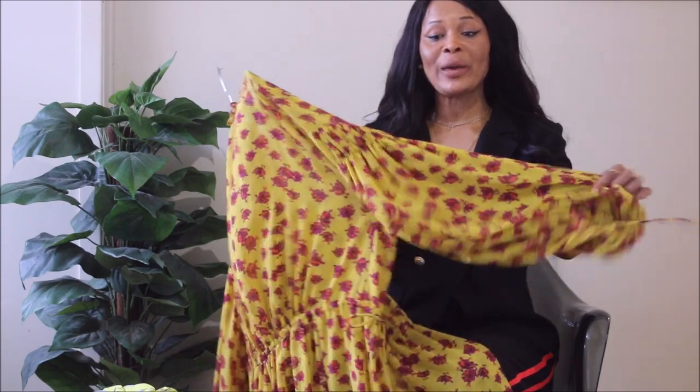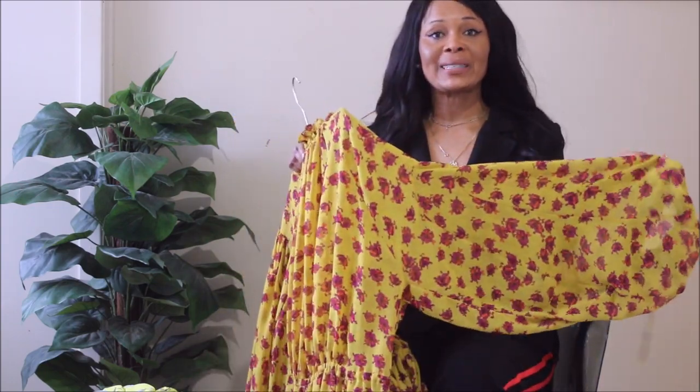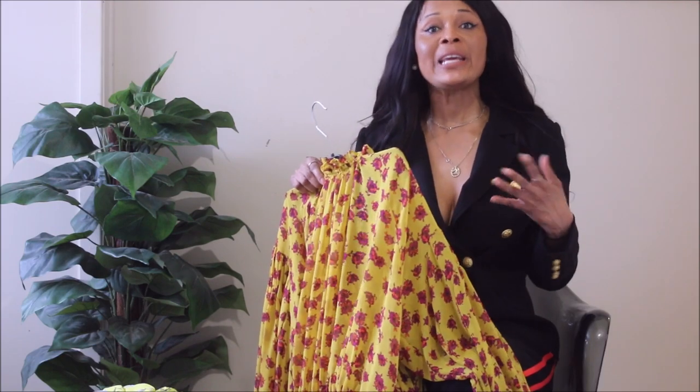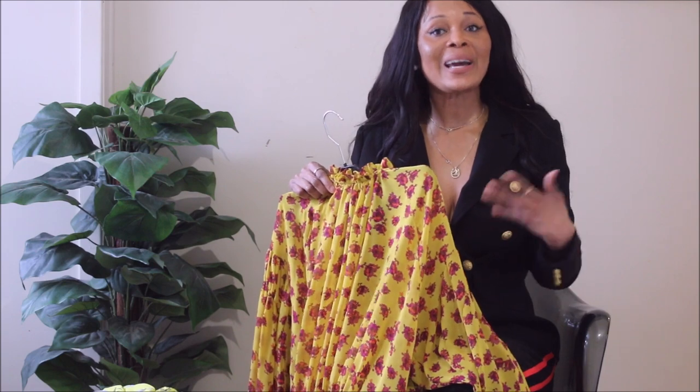Strings, anything with strings, with frills, any clothing item that screams bohemian, I am there, along with high-waisted pants. Well, I think you know me a little bit by now.